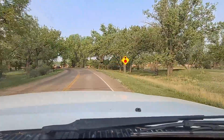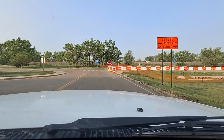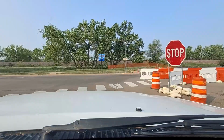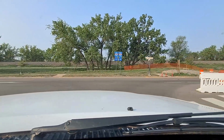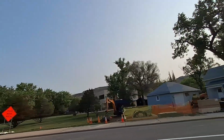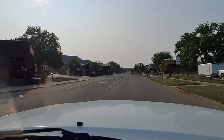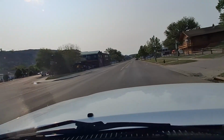Is that the only park? Any other president you can think of that has a national park? I don't think so. Let's go look at the barracks. Take a trip through Medora. Dakota Cowboy Hall of Fame right there. There's ice cream shops, a convenience store. I don't know if you can buy gas. I think you can buy gas.